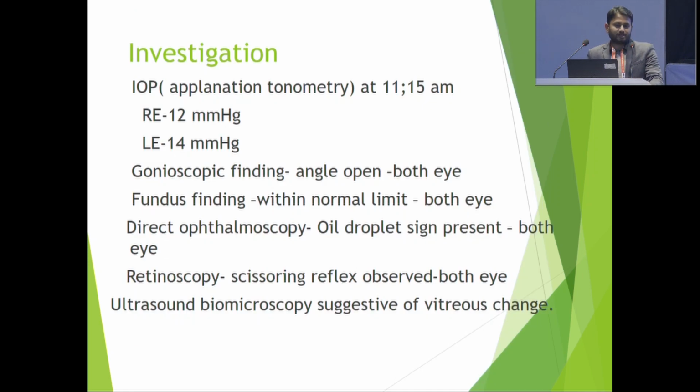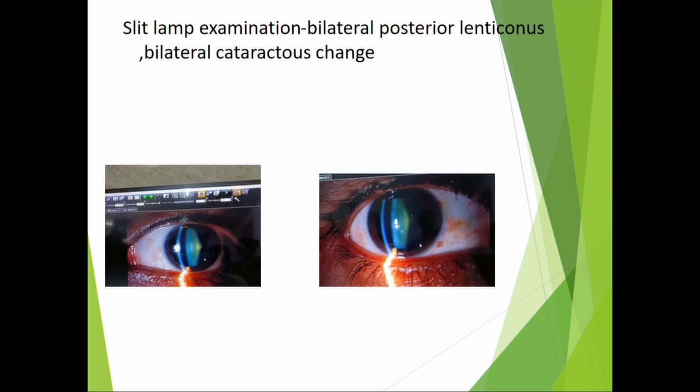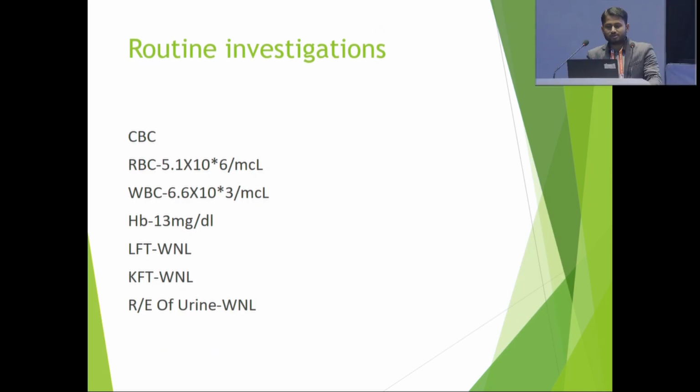On Goldmann applanation tonometry, intraocular pressure of the right eye was 12 mmHg and the left eye was 14 mmHg. Gonioscopic finding was normal, and the fundus finding was within normal limit in both eyes. On direct ophthalmoscopy, oil droplet sign was present in both eyes. On retinoscopy, scissoring reflex was present in both eyes, and ultrasound biomicroscopy was suggestive of vitreous changes. Here the picture shows bilateral posterior lenticonus and cataractous changes, and slit lamp examination findings of the vitreous changes in both eyes. On routine investigation, all the findings were within normal limit.